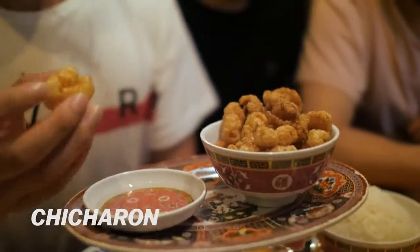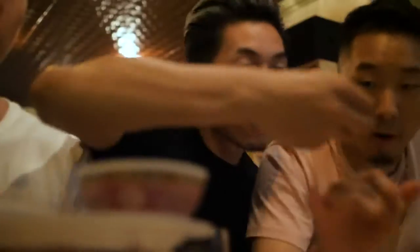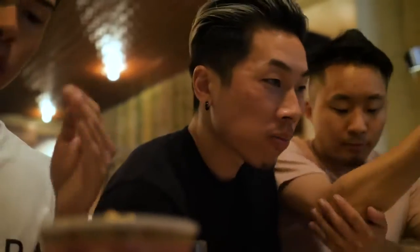So here we got your typical chicharron. You know, this is your Filipino snack. The chicharron is like a fried crackling. So the same chicharron that Mexican and Spanish people eat, the same thing in the Philippines. This definitely has its own little spice blend in it. I can't really put my finger on what it is. I think that's the five-spice. You think? Like an Asian, Chinese five-spice.